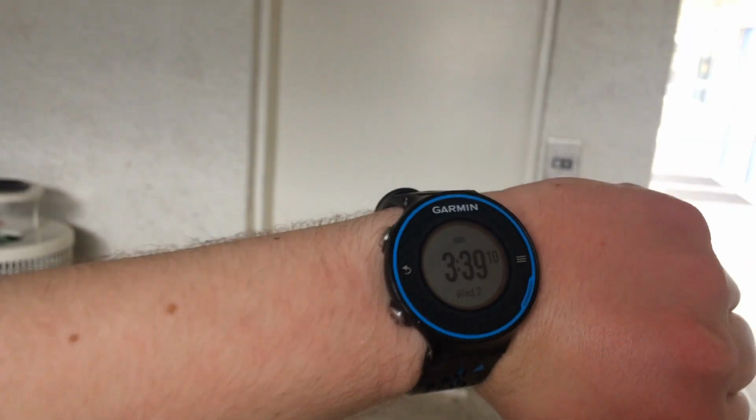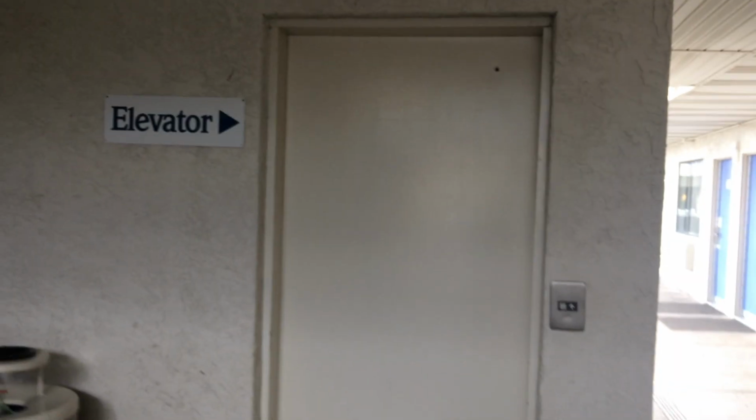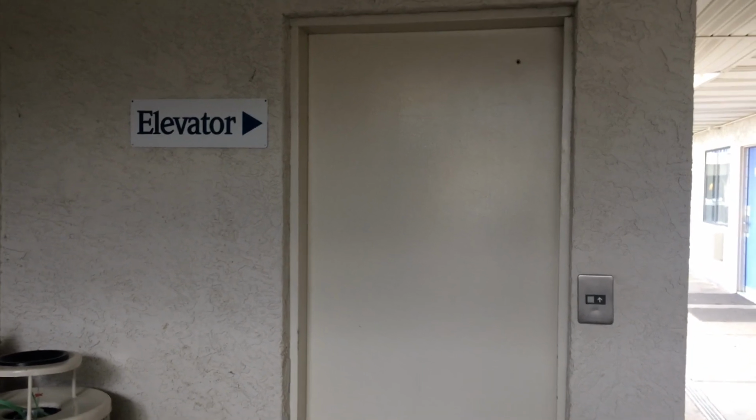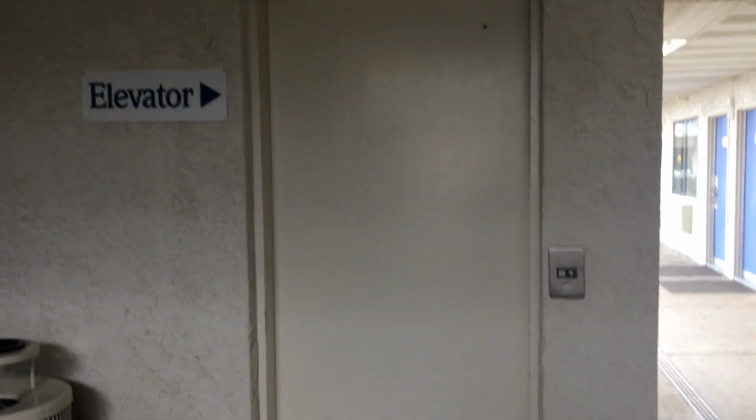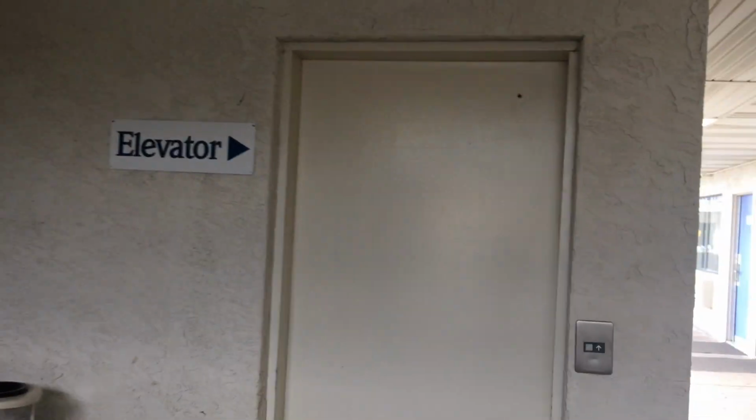I didn't bring Elevator Dog 100 with me, but here's date and time on a Garmin Forerunner 620. And today we're going to ride the elevator at the Motel 6 in Rolling Meadows, Illinois. And for a while I've been wanting to visit this property to see if they have any elevators or what kind of elevators they have.